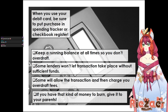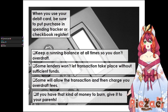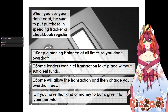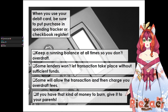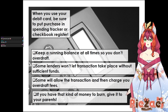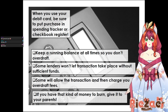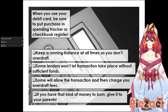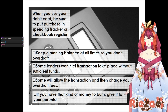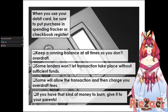All right, so here's the part that is important for most of the people that could potentially be watching this. And this is something I see my friends do all the time. Real life, online friends, doesn't matter. I see a lot of my friends doing this, and it really pisses me off. So, when you are using your debit card and spending money, first of all, it doesn't have to be a checkbook register. A spending tracker is a great thing. There's free ones you can even use. I believe there is still a free Google Sheets form that you can put in purchases to update your balance automatically for you. Now, you do want to keep a running balance at all times.